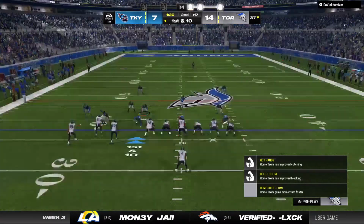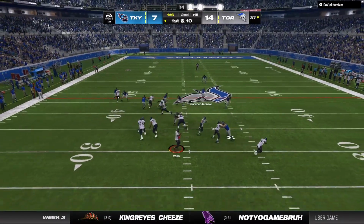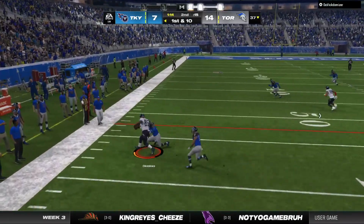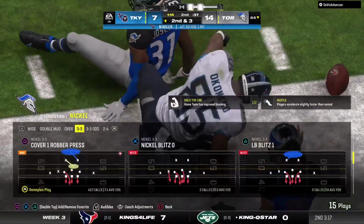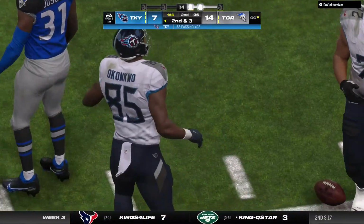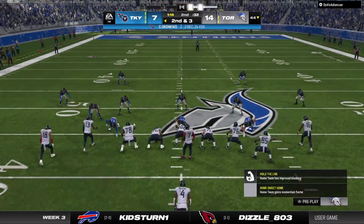One play has him to the 37 here for 1st and 10. Back to throw, Willis. A short throw taken in by Okonkwo. And he'll be out of bounds up near the 45 at the 44. That'll go for a gain of 7, and that's going to bring up 2nd down.